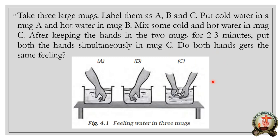So what do you infer from this? You can understand that the temperature may vary according to different conditions. You can just say, okay, the left hand was cool, the right hand was hot, and after dipping in tub C, both the hands' temperature became the normal room temperature. Like that you can infer.